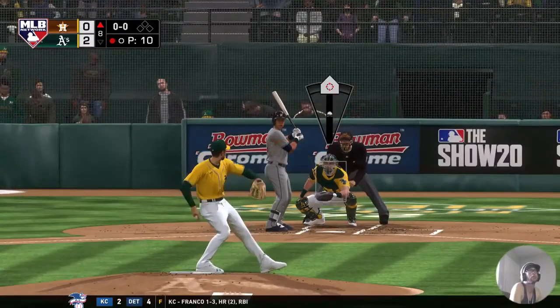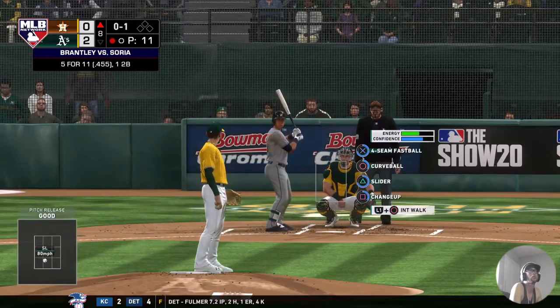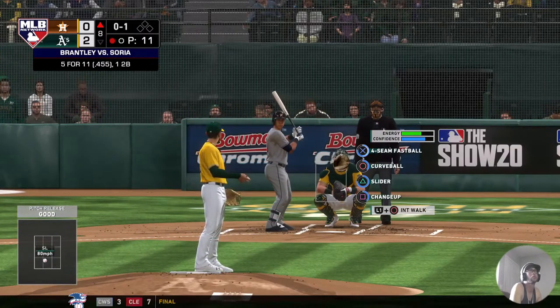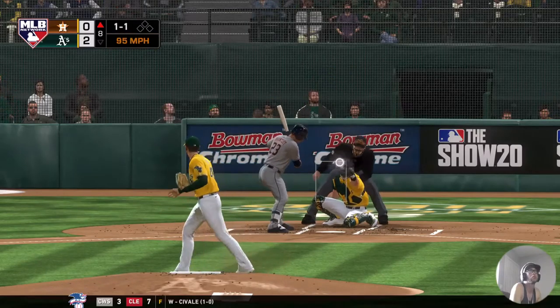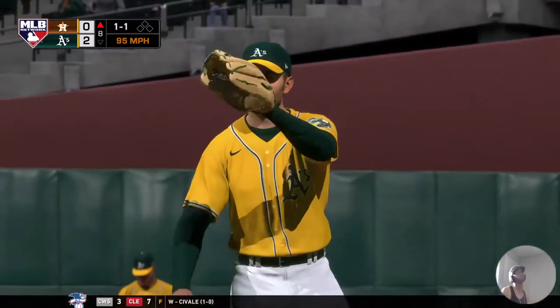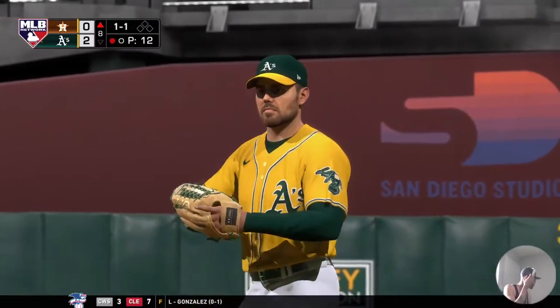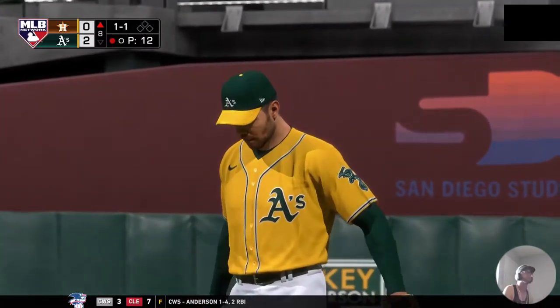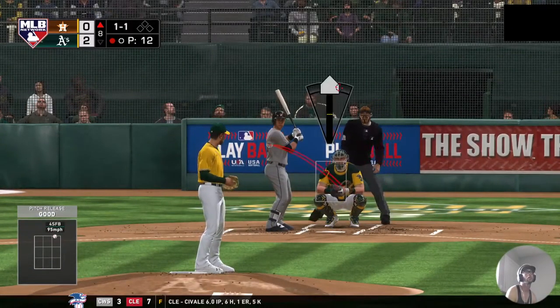Stepping in, Michael Brantley. He flew out in his last at-bat. Here's a cold strike about thigh high. Nothing in one. A ball and a strike to Houston's leadoff batter. You know he wants that on the mound, especially if it would have made the count 0-2. Didn't get it, though, so now you have to make another quality pitch on 1-1.